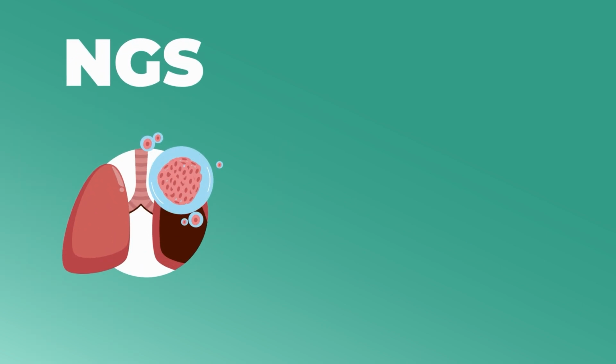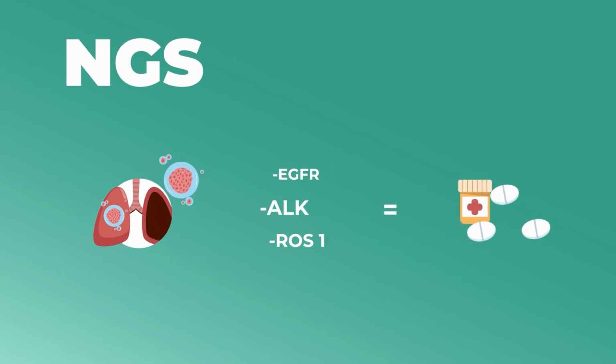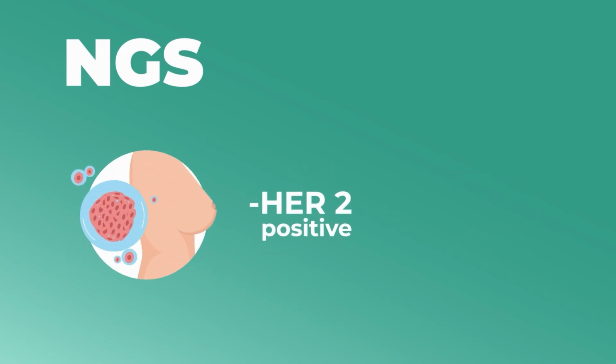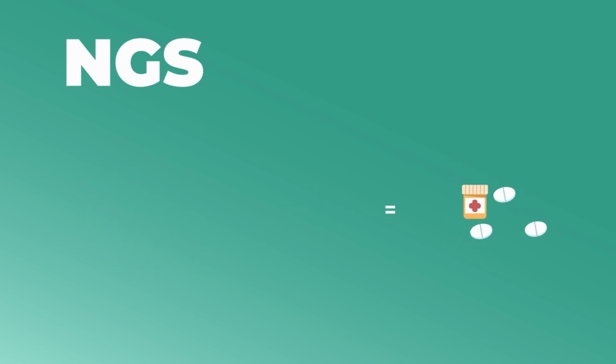In non-small cell lung cancer, identifying mutations like EGFR, ALK, or ROS1 can lead to highly effective pill-based treatments called targeted therapies that often work better and have fewer side effects than traditional chemotherapy. In breast cancer, tumors that are HER2 positive can be treated with drugs that specifically target the HER2 protein. These therapies have dramatically improved survival for many patients.